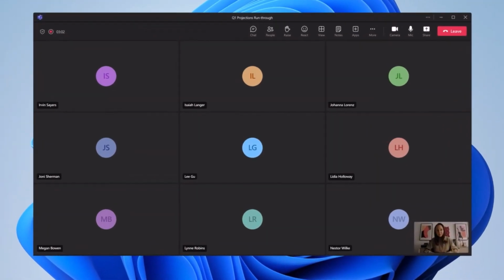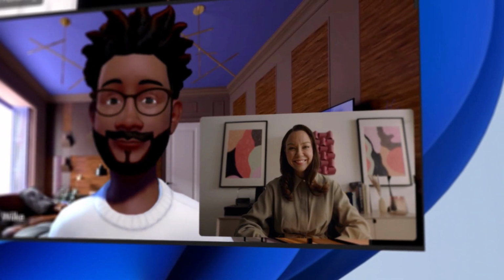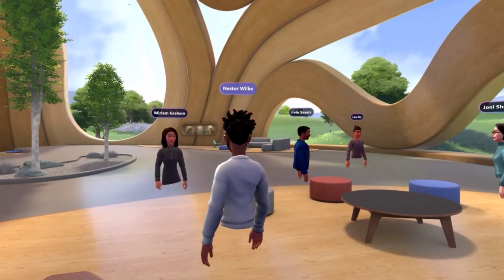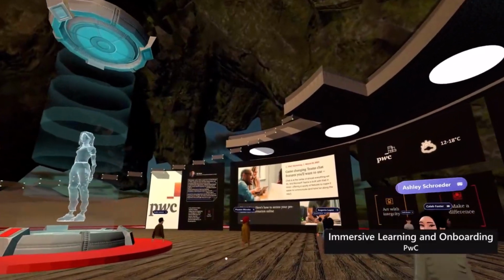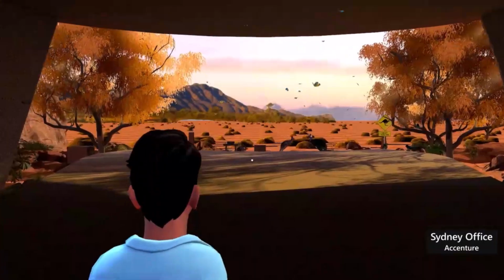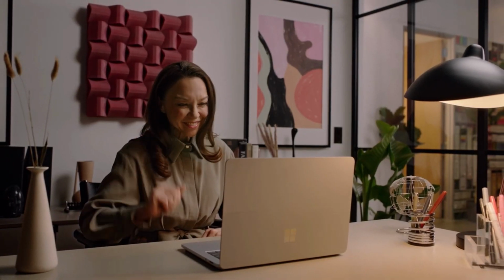Sometimes hybrid meetings can feel a little impersonal. Hello? Avatars for Microsoft Teams gives people the choice to show up how they want, helping them feel more comfortable and included. But can we take digital presence a step further? Just a minute. Immersive spaces for Teams help interactions feel more engaging, more connected, and more natural. Great job, Miriam. Yeah, nice presentation. But what if we could take it even further by building a custom immersive experience just for your organization? Microsoft Mesh elevates orientations, trainings, and employee experiences by transcending time and space. No matter where you are, you can come together in one place. Connect like never before with Microsoft Teams and Microsoft Mesh.